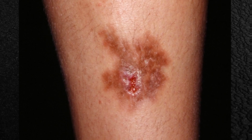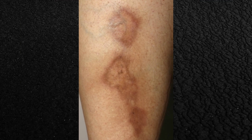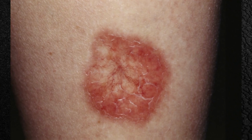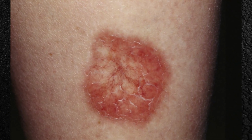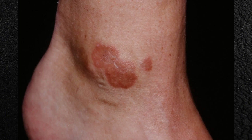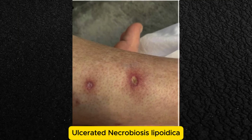Necrobiosis lipoidica diabeticorum is another cutaneous manifestation of diabetes, albeit less common than diabetic dermopathy. It manifests as raised, reddish-brown plaques with a shiny, yellowish center, often appearing on the lower legs. Unlike diabetic dermopathy, necrobiosis lipoidica can cause pain, itching, and ulceration when left untreated.